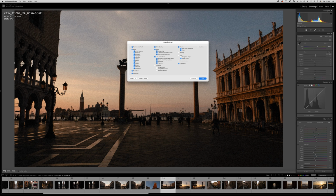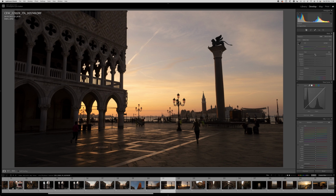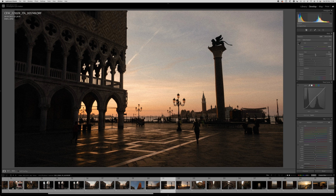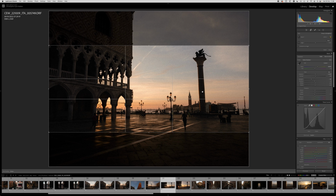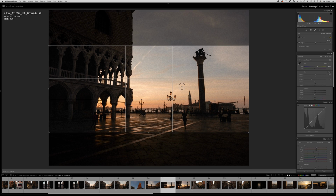We are happy with this. I'll copy my settings for this one. Apply them here. I love this. Let's try something funky and go to the crop tool. And being a cinematographer, I really, really love the 2.39:1 aspect ratio. I just have to be a bit careful here with the statue, not to crop him out.